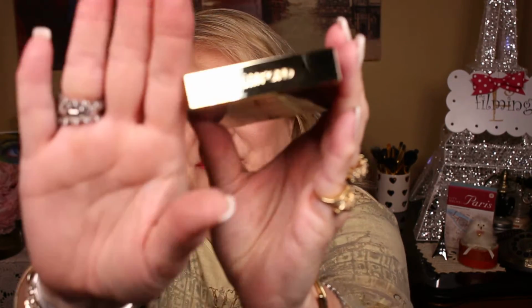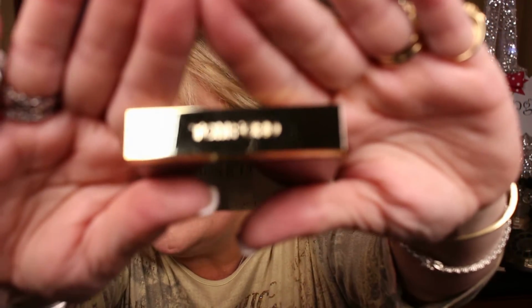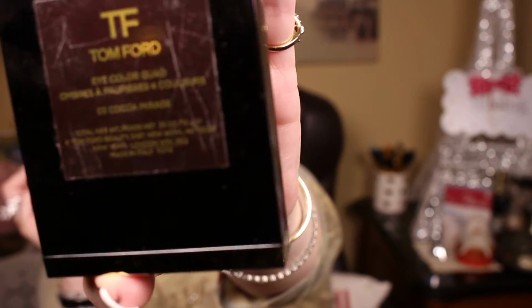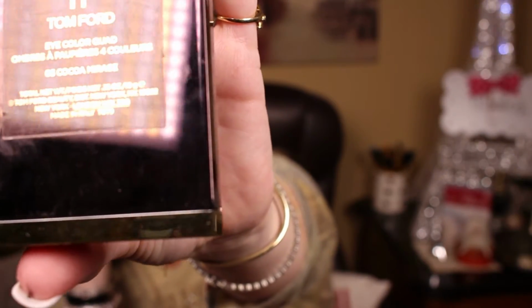Actually, there was a particular eye palette that I had told you guys about before, and what I'm going to do, because it's so expensive, is show it. It is the Tom Ford. So you can see the little Tom Ford right there. Can you see that? Is that going to focus? Just trust me, it says it. It's the 03 Cocoa Mirage. Y'all have heard me talk about this a number of times. There, you can kind of see it where it's reflecting. Anyway, this is what it looks like.